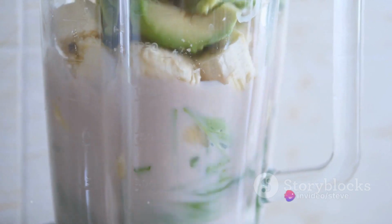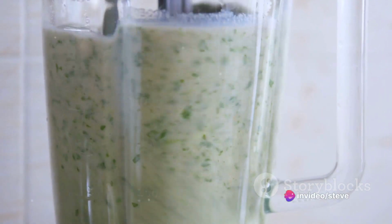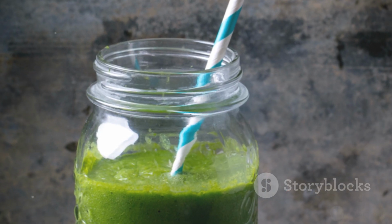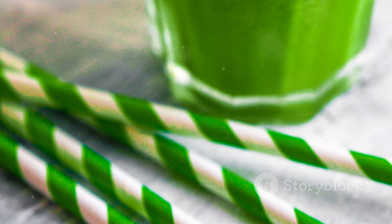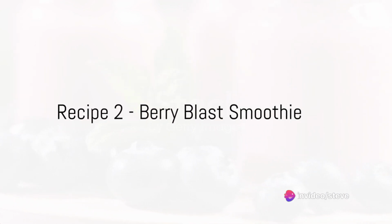Remember, healthy eating doesn't have to be boring or tasteless. It's all about finding the right balance and making smart choices. There you have it, the Green Machine Smoothie, a powerhouse of nutrition and a great addition to your weight loss plan. Next, we bring you the Berry Blast Smoothie.